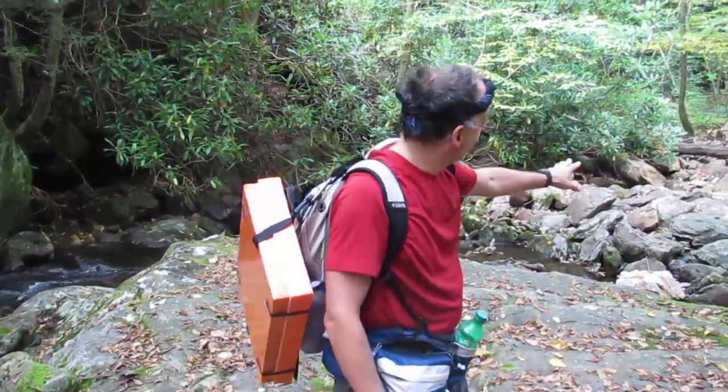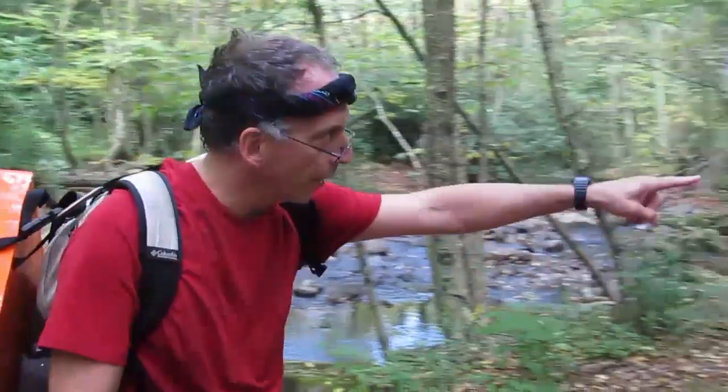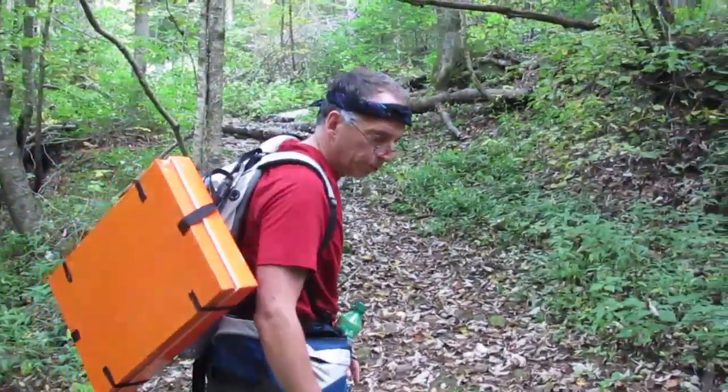So we just crossed the stream over here. This is that pivotal point where we cross the creek and we head up over here. The last big leg towards Shining Rock.